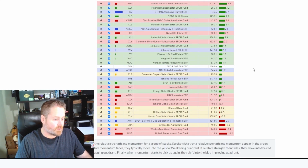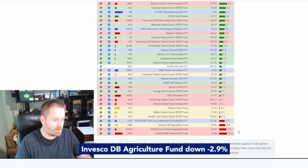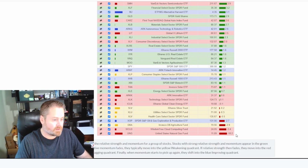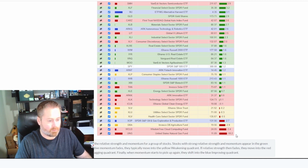And then looking at some of our worst performing sectors on the week, we can see oil and gas exploration down almost 3%, agriculture down almost 3%, and cloud computing down about 3.5%. Our worst performing sector or asset class that we watch is natural gas, down over 18% on the week. So natural gas has just been getting beat up really bad.